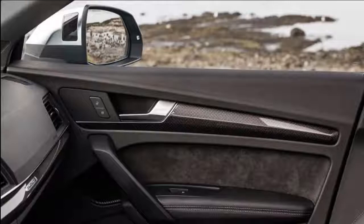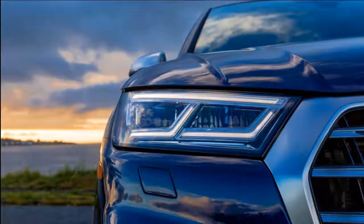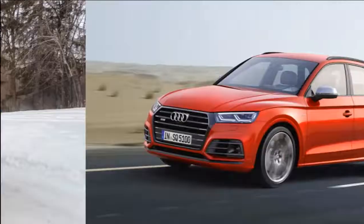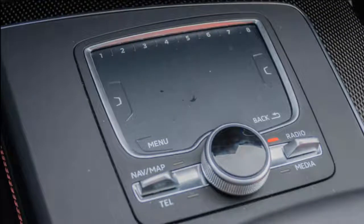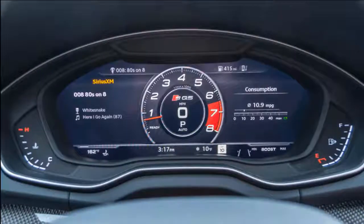To enjoy it you need a firm price tag, and even then you still pay extra for basic things like cruise control, parking sensors, and navigation. With a few options you quickly go over the top. In its segment you'll find next to the 2019 Audi SQ5 multiple models with a potent six-cylinder engine, such as the BMW X3 35i, the Jaguar F-Pace 35T, the Mercedes GLC 43 AMG and the Porsche Macan S. But maybe the SQ5 is the best all-rounder of the bunch.